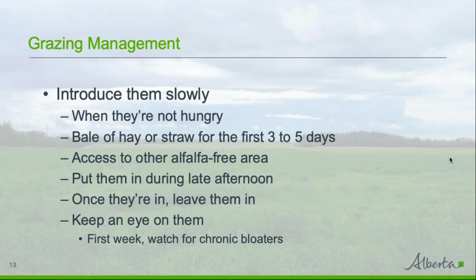Otherwise, if you're not going to be following up with that, you could run into some problems with some bloating animals. Finally, keeping an eye on them is good, because during that first week, you'll figure out which ones are your chronic bloaters and which ones are going to be doing just fine on that stand.